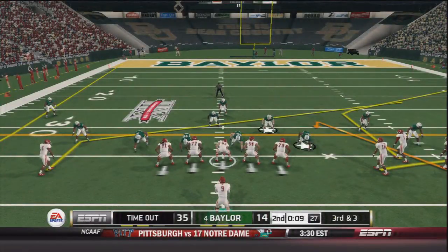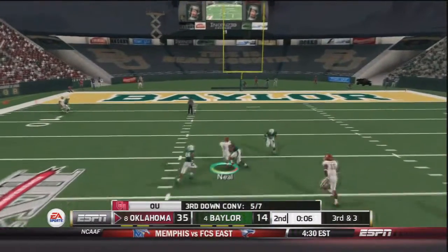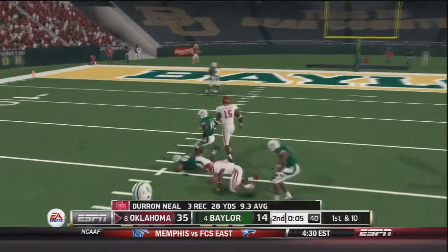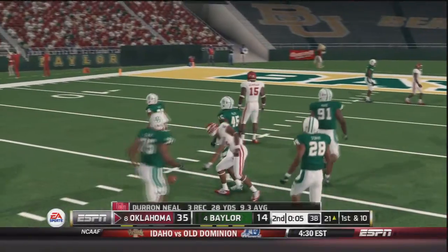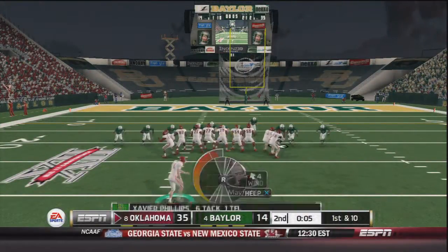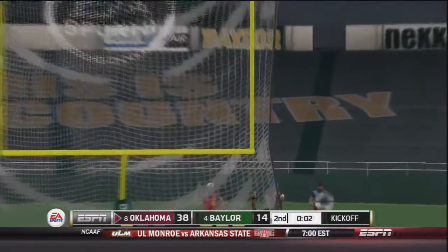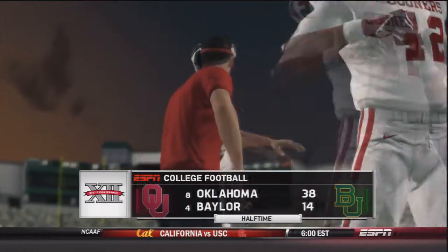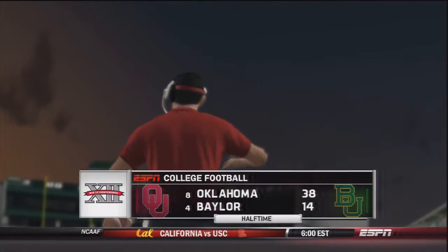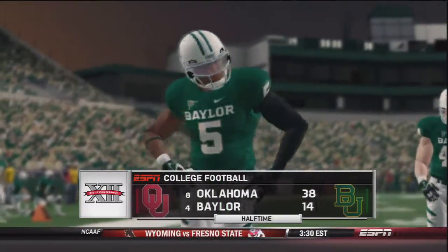3rd and 3, and they're going to see if they can get anything else on this play. Knight drops back and just dumps it off to Deron Neal over the middle, who has 3 catches for 28 yards, and they would have to come out and attempt a field goal. So Michael Honeycutt comes out to attempt about a 40-yard field goal, and the kick is away, and it is good. 38-14 at halftime. Oklahoma definitely came to play football today, where it seems as though Baylor's not really shown up yet. We'll see if they can in the second half.